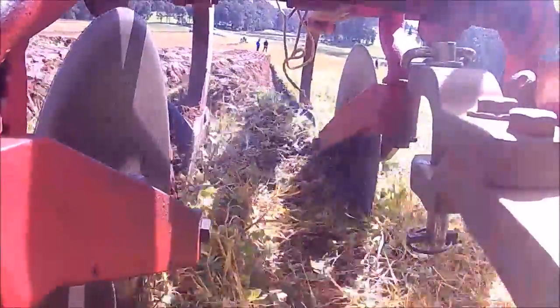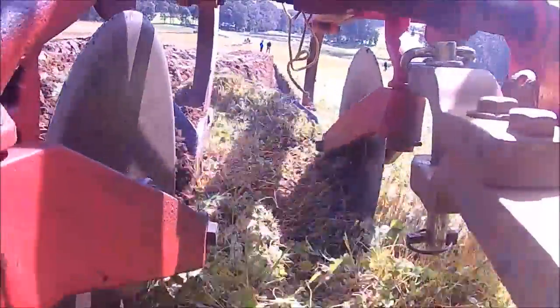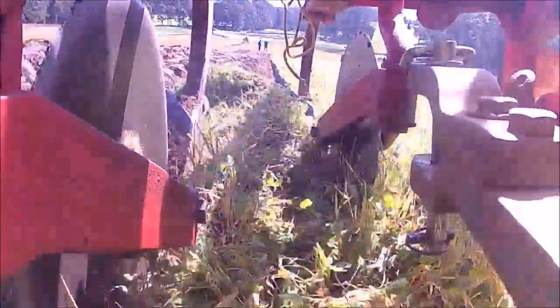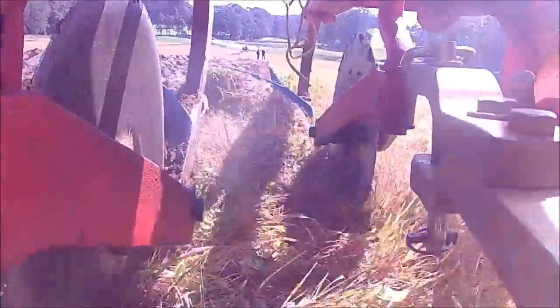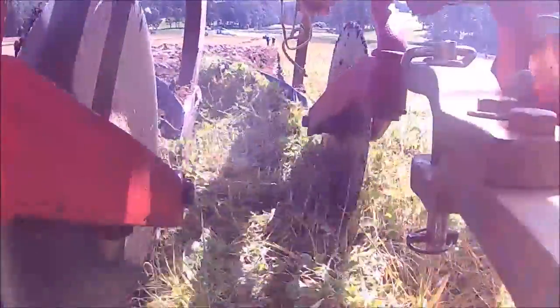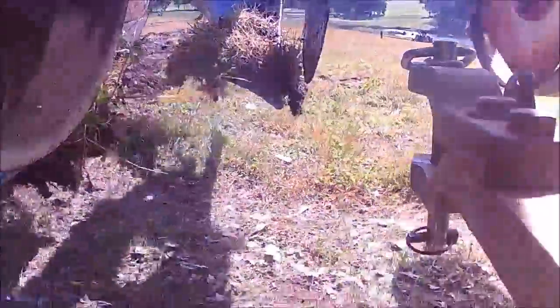Anyway, so as you can see, Russell's doing a good job here. One thing I did notice, that he's using a depth wheel on his plough. Now, seeing as he's got a tractor with draft control and pretty modern hydraulics, I don't really like seeing that. Yes. I wouldn't say it's cheating, but it's giving you a bit of an unfair advantage.